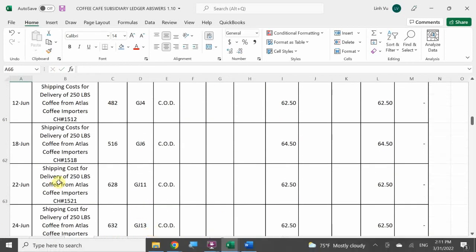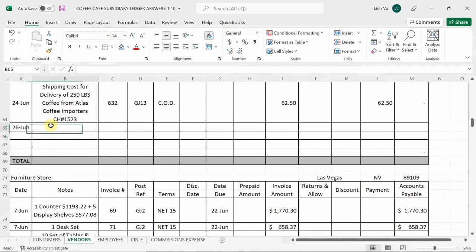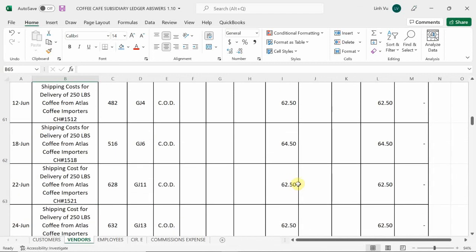Sorry, I'm trying to get the window to be just perfect. There you go. It's not letting me.